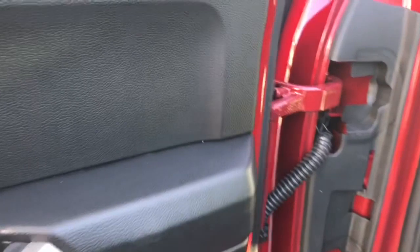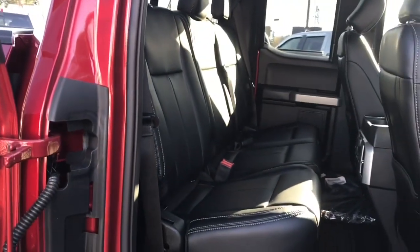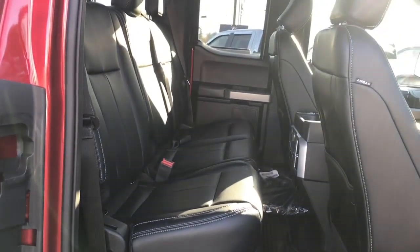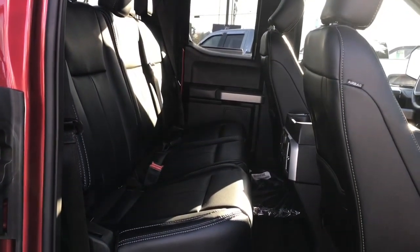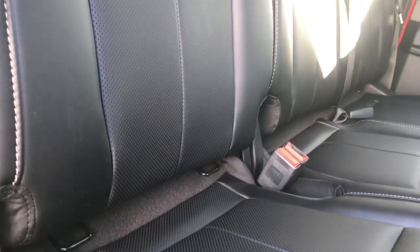The nice thing about these doors, they open 170 degrees, giving you lots more room should you need to put bigger items in the back. The rear seats fold up in a 60-40 split, and there's seating for 3. So you easily put your hand on the bottom, push up, and then when you want to bring it down, simply pull the clip. At the base, you have anchors to be able to tether baby seats.